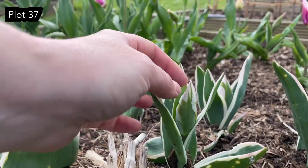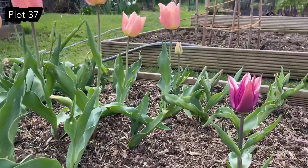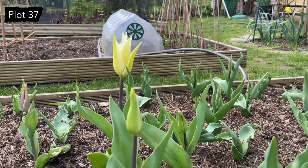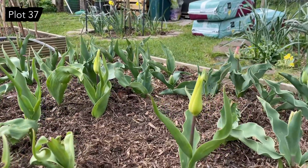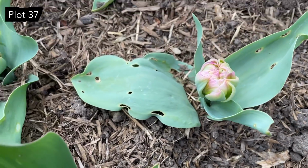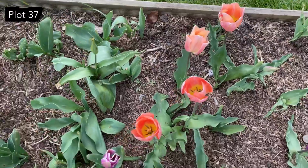And then have a look at these. Ooh, gorgeousness. Can't wait to see these ones open. We've got some darker pink ones, we've got this one, which is like a lime green, really nice. And then there's a whole load up this end which are a bit behind, and I can't remember any of the ones I planted, so it's all a bit of a surprise. I mean, look at this chap. Look at the yellow centre inside these apricot ones. I love them.